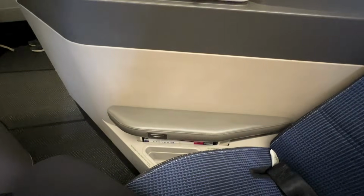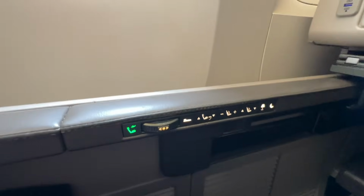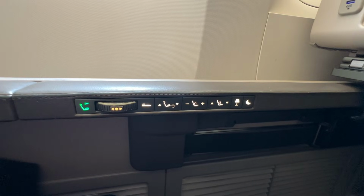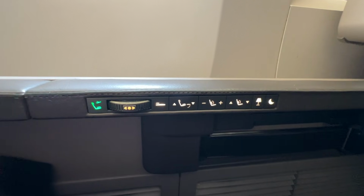Problem solved. So let's move on. On my left side are the seat controls. As we'll see later, the wheel light control can be used to make the seat flat or upright. There are also buttons to adjust the leg rest and provide lumbar support.